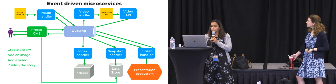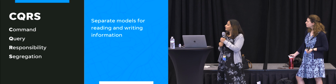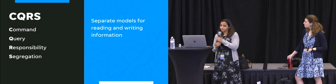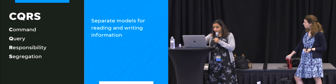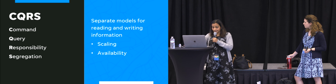Okay, let's move on to our next one, which is CQRS, which is also the title of the talk, so probably the most important here. CQRS stands for Command Query Responsibility Segregation, and basically talks about separating out the models for reading and writing information. So why did we choose to go with this, right? Why was this important at Gannett?